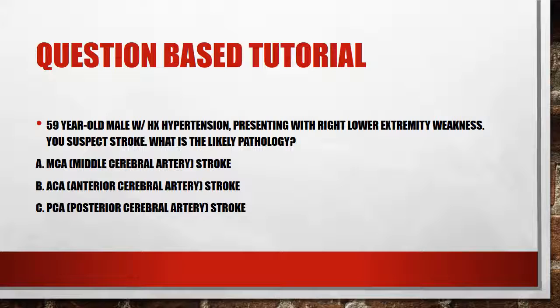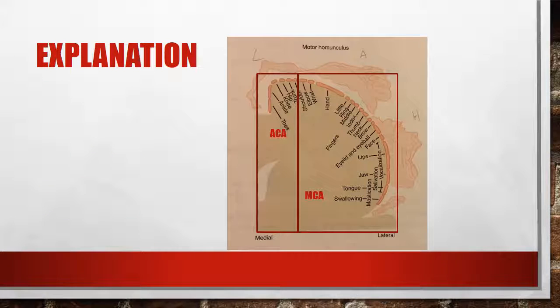Next question. A 59-year-old male with a history of hypertension, similar patient, presents with right lower extremity weakness. You suspect stroke. What is the likely pathology? So in this case, it's anterior cerebral artery stroke. And as you can see here, the anterior cerebral artery distribution is more associated with lower extremity motor weakness based on the motor homunculus.